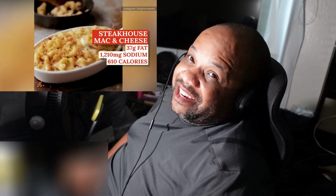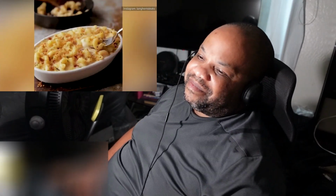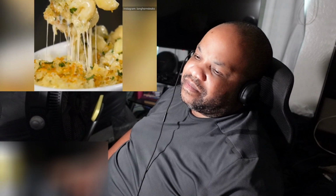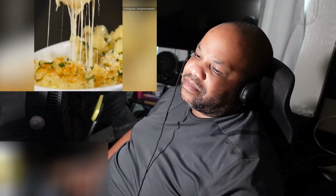Glad I don't eat that stuff. Since this item will most likely be ordered only as an accompaniment to the main course, selecting it as a side of choice will damage the nutritional value of your meal significantly. Still, everyone's nutritional needs vary. If higher fat, higher calorie meals is something you're striving for, then Longhorn's mac and cheese may very well fit the bill.